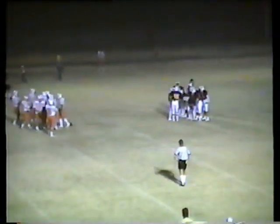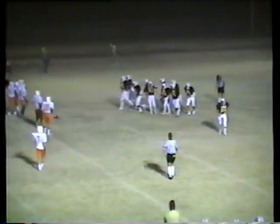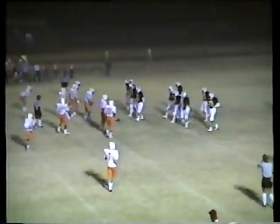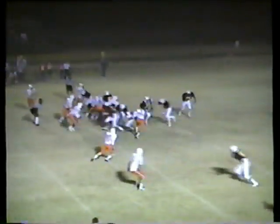On the right side of the line, Bobbie Elliott is the right guard. Bryan Burnett is the right tackle. Eric Peterson is the tight end on the right side for the Fleet. Number 96, Chris Coffin into the game for Flying Fleet. Brian Odell is the left guard. David Chapman is the left tackle. Kyle Harden is the tight end on the left side for the Fleet.